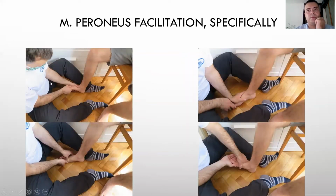In sitting position, I specifically activated peroneus, and peroneus controls the base of the first metatarsal. He was bringing this point down and squeezing this point, making the foot stable in three points of load: the heel, the first metatarsal bone, and the fifth metatarsal bone, and by this creating the medial arch and also the transversal arch for foot stability.